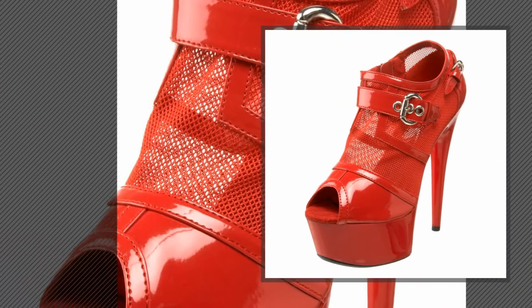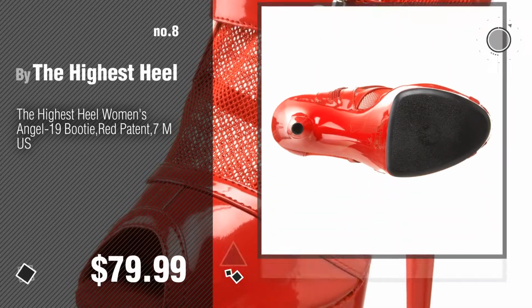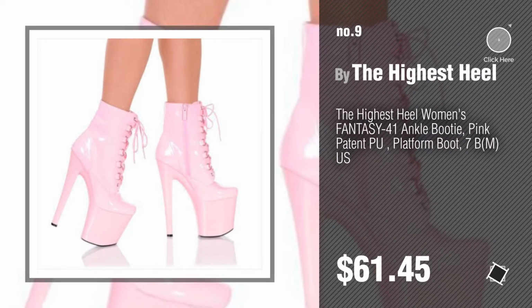Number 8. Number 9. Discover more great looking booties ideas and items to explore, click the circle in the corner. Number 10.